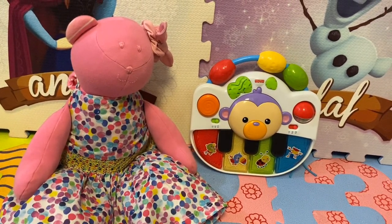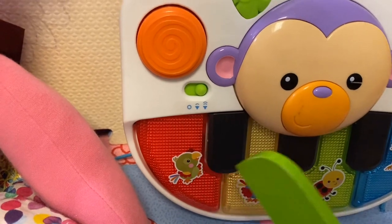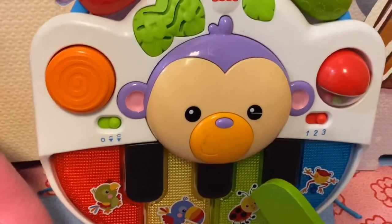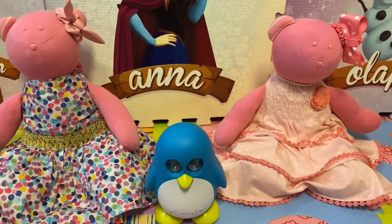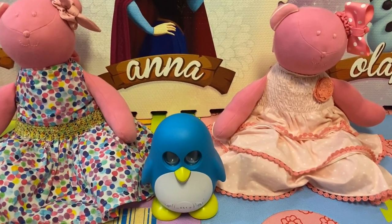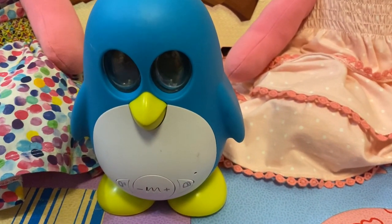P is for piano. Red, yellow, green, blue. And P is for penguin. Hi, kids. I'm a penguin.